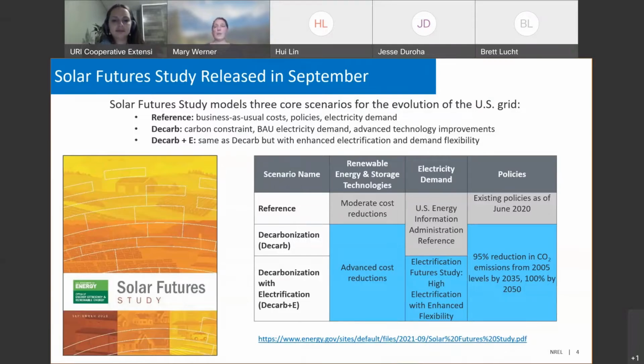And so we have a reference case, which is mainly a no change scenario. So we use EIA data, which is typically quite conservative in terms of electricity demand. We assumed existing policies as of last year, and we assumed just moderate changes in the cost reductions. Then if you go down to the bottom scenario, the decarbonization, the electrification, it's advanced cost reductions. It's assuming high electrification, meaning vehicles shift from gas and diesel to electric, and industrial process loads and heat loads shift to electric. And that scenario has a very high electrification use.